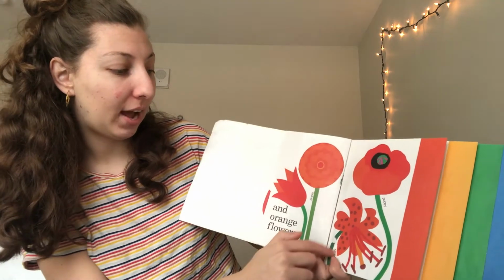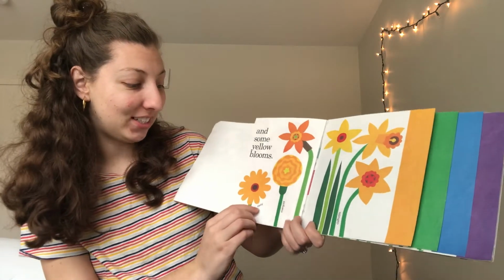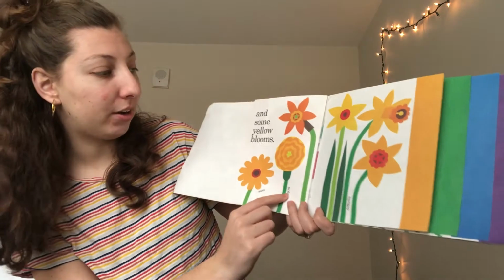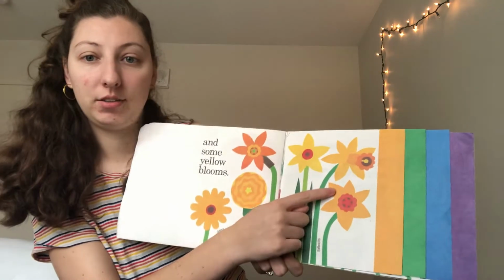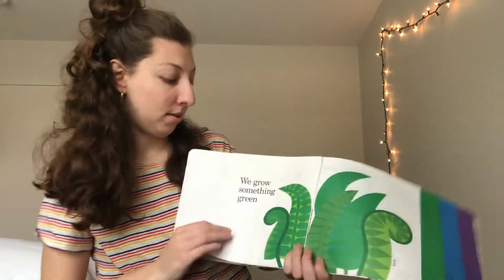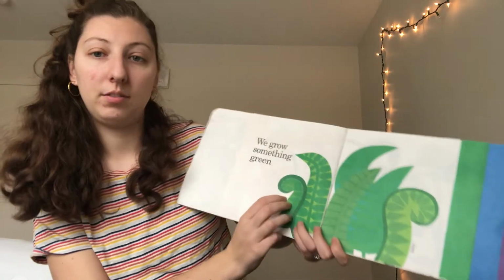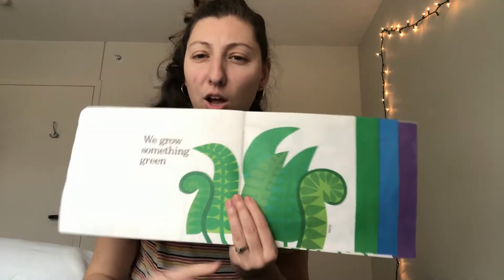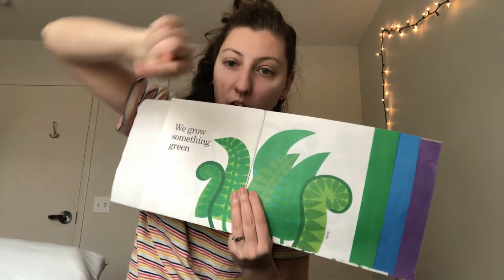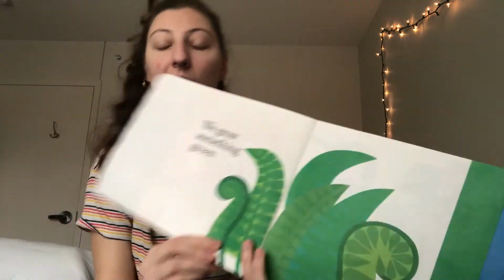Zinnia, tulip, tiger lily, poppy. And some yellow flowers. Daisy, marigold, and daffodils. I love daffodils. And some green things. Fern. This is called a fern. It has long leaves that go really curly. They like to curl all the way around, and sometimes they're like fuzzy. That's called a fern.